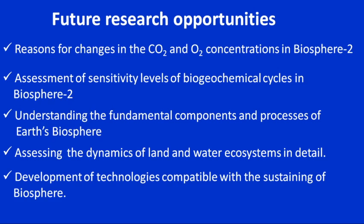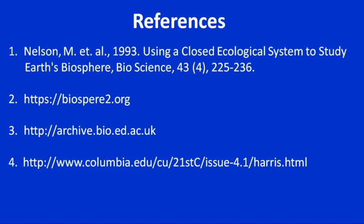And many of these research opportunities have already been carried out through different experiments in this Biosphere 2. So these are some of the references. So that was all about Biosphere 2, the concept of Biosphere 2, which was established in the late 1980s and is still in operation.